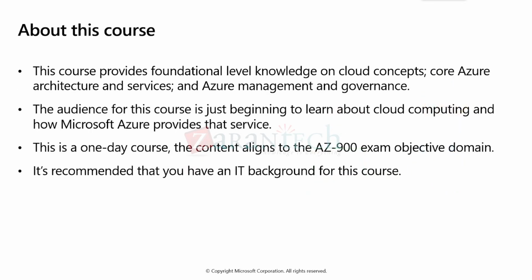This course provides you foundational level knowledge on cloud concepts. So this is the Azure fundamentals course. Anyone can attend it. There is no hard or strict prerequisite. But it would be great if you are from an IT background and know the very basics of compute, storage, networking, or basics about IT. That is sufficient. Otherwise, the audience of this course can be people just beginning to learn about cloud computing or how Microsoft Azure provides all its services and solutions. They can go for this certification course.